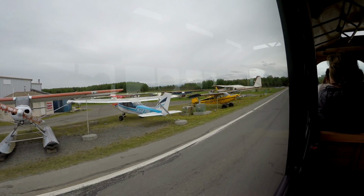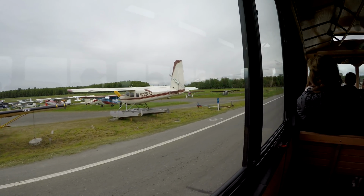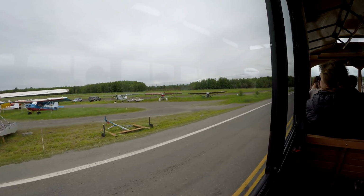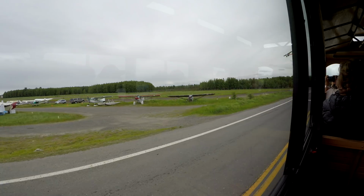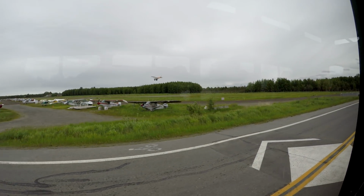Got an airplane coming in to land on the airstrip. They come right over top of us here. That's a little Super Cub. Aren't they cool? Pretty. It does look like a toy airplane, doesn't it?